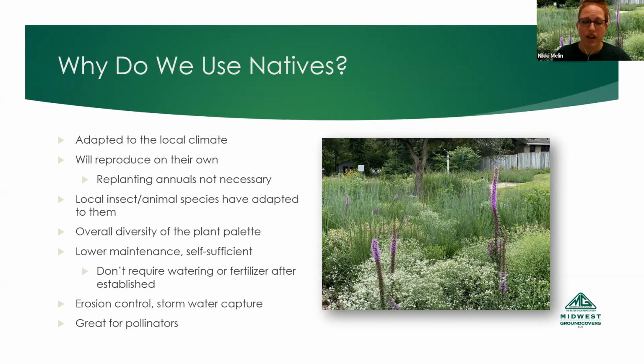One of the really important things, if you've seen in the news lately, is pollinators and the decline in bee populations and the importance of feeding monarchs, which has gotten a lot of traction. Native plants are excellent at feeding these species and help build their numbers back up. So again, it's really important to make sure you're integrating these into the landscape.